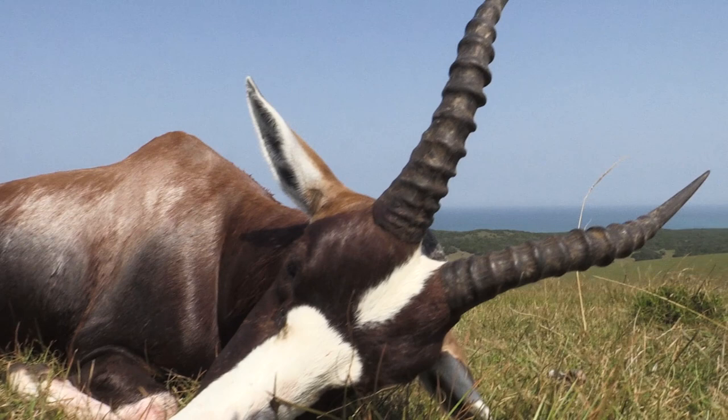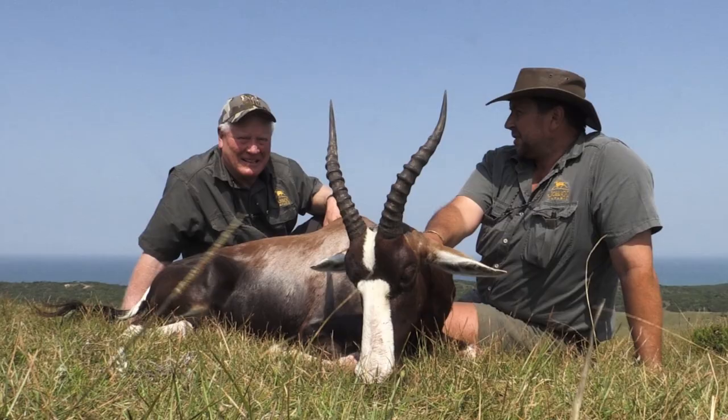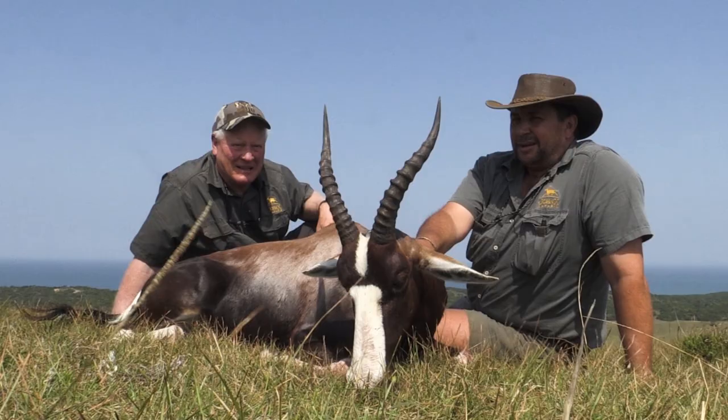Well, Jeff, this is our last animal of your first African safari. Congratulations, you got a nice bontebok here. We went out early this morning for Nyala and bushbuck, and as you all know, you got a nice bushbuck ram, and we came down here onto the coast, right by the Indian Ocean, and looked over a few bontebok, and then eventually decided to shoot this ram. He's a really nice old ram, and well done.